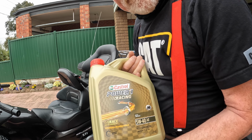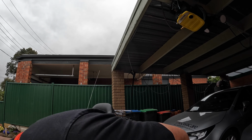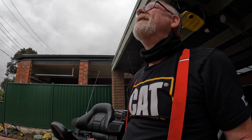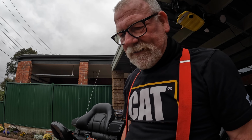The Goldwing recommends, I think, a 10W40. It can be synthetic, non-synthetic, whatever you want. The best thing about synthetic is it's man-made and it lasts longer. Conventional oil you have to change more often.